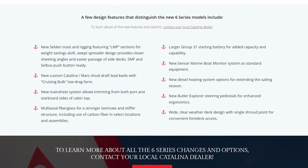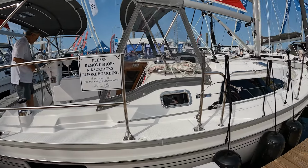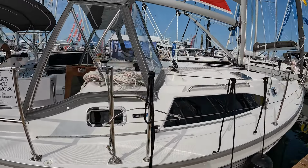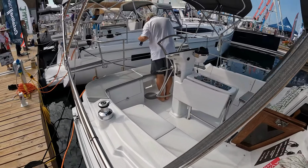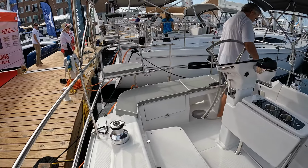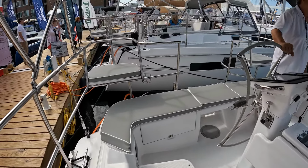Let's have a look at the smallest boat in the new 6 Series, the 316. With an overall length of 33 feet, she's small enough to be used as a simple day sailor, but large enough to run up and down the coast if you want to go cruising. But she's beamy at 11'7", skinny enough still to fit in most slips. On the new keel options, the cruising bulb, Catalina calls it, you can have a 4'4" or the bigger 6'3".